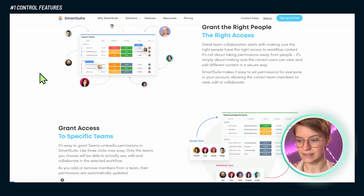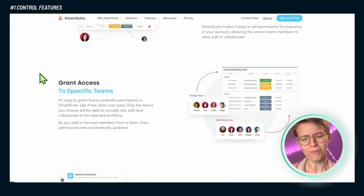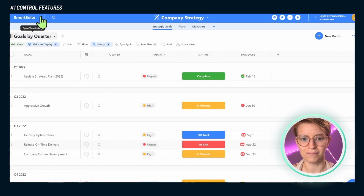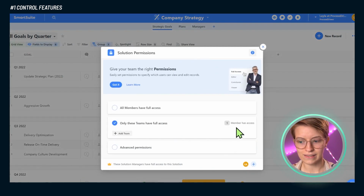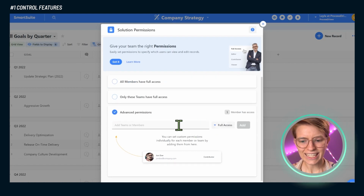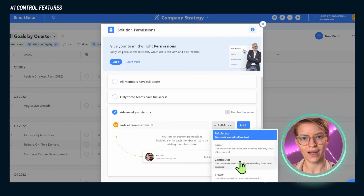All right, back to it. From the jump, SmartSuite, this very new tool to the space, is putting permissions at almost the top, in my view, of the priorities list. They've spent a lot of time and care throughout their interface making sure we have opportunities to lock down permissions, make sure things aren't accidentally edited, and even when we get into the advanced permission options, we have this option to make sure that content can be edited at multiple different levels.